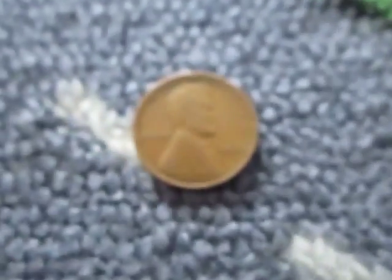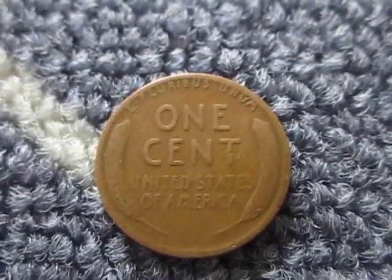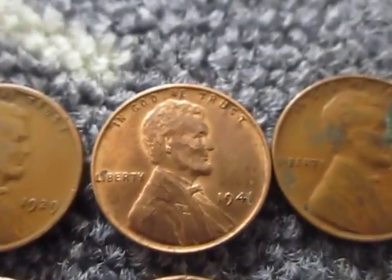And look at this other shocker here, 1929. Year of the stock market crash, leading into the Great Depression. 1929, wow. I think this coin survived the Great Depression. Very awesome. 1929.